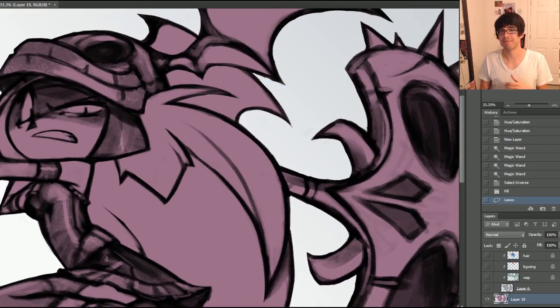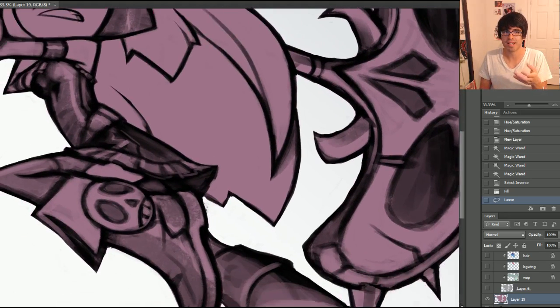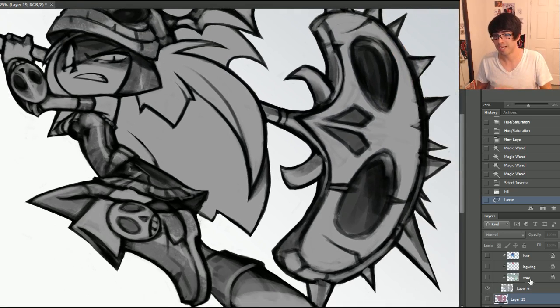Once you have your character mask, see how much time that saved? Now you don't have to worry about manually masking this entire thing. Now you're going to begin doing your submasks, and these you do have to do manually, unfortunately. But what's really cool is that all of the layers you create over top of this are going to be set as clipping masks.